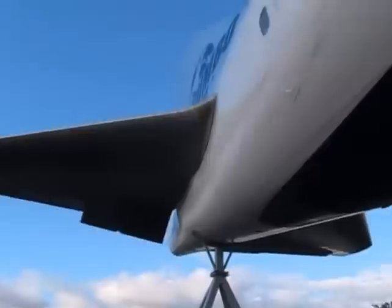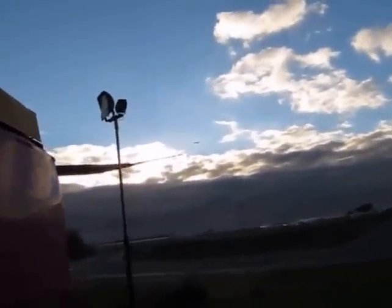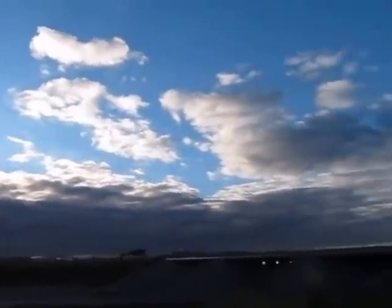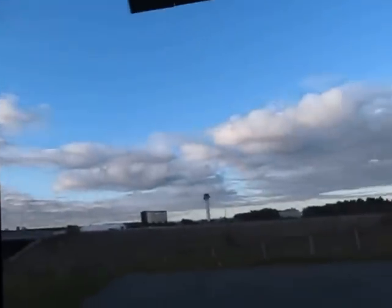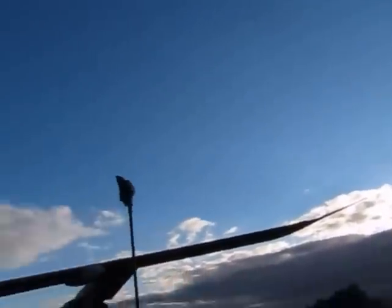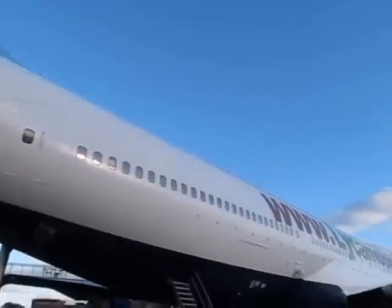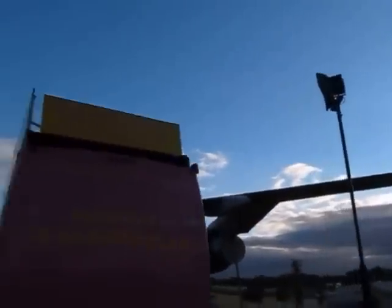So it is just an incredible place to be. And as you can see, we're right next to the airport. This is the Stockholm airport, Stockholm, Sweden. And yeah, this is it. I'm sleeping in an airplane. This is my third time here.